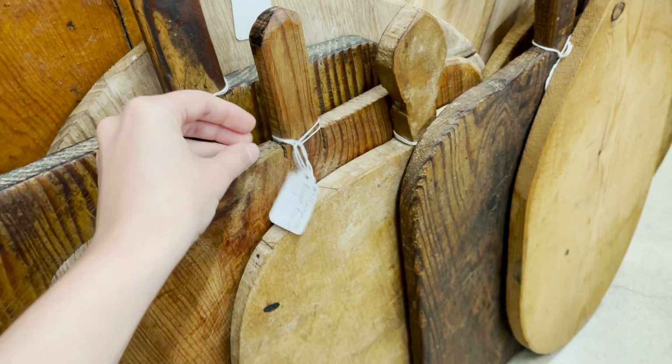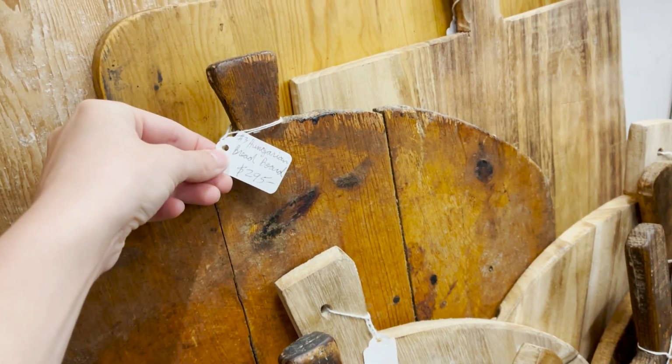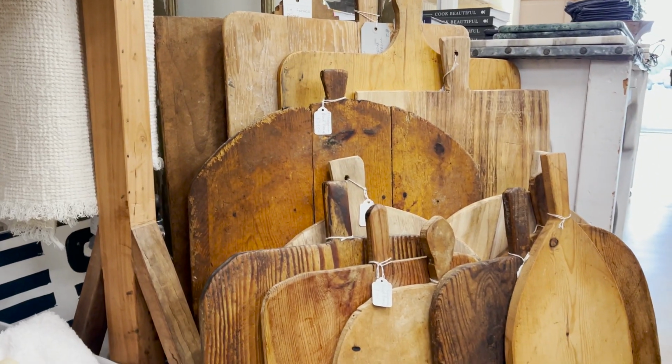These cutting boards are incredible. This is the type of practical decor that you would use in your kitchen, just leaned up against your backsplash or behind your stovetop.